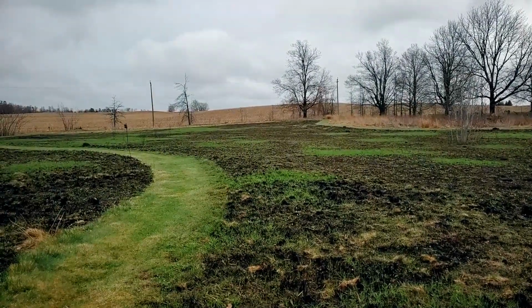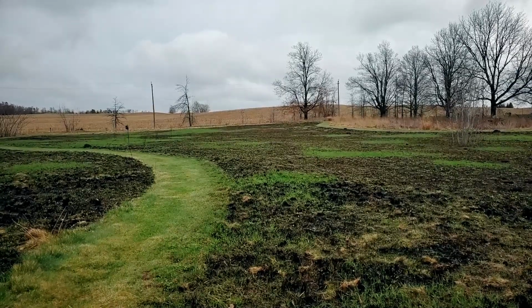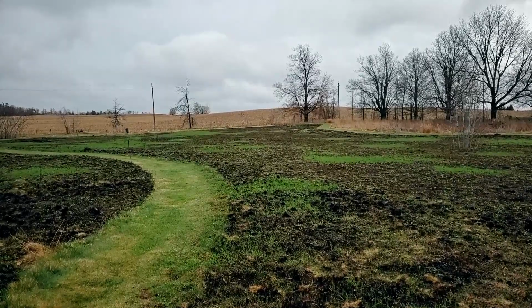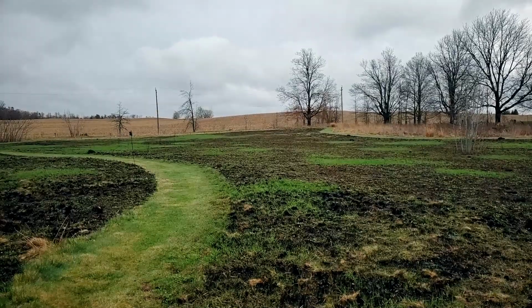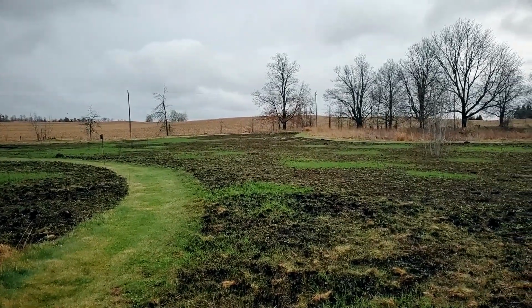Okay, so it's been about 3 weeks since we burned the meadow at the end of March. We're around April 10th or so now. Let's see how things have greened up. We've had quite a few warm, sunny days. It's been an earlier spring than normal, but also spells of cold and overnight frost.